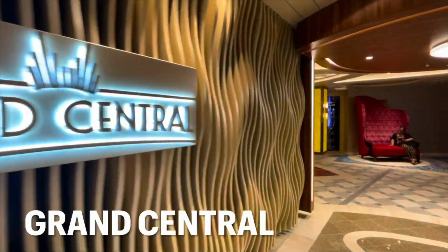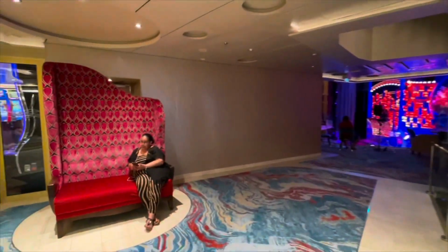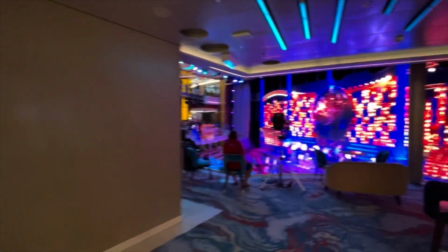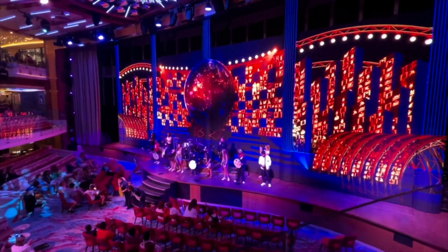Still here at Grand Central Deck 7, and we have my red couch. Yes, that's my red couch. And there's a lady sitting on it. What are you doing sitting on my couch, girl? Yes, I'm taking that couch home because I'm obsessed with it. And there's a show going on at the center stage where you can watch here from the second level of the atrium.